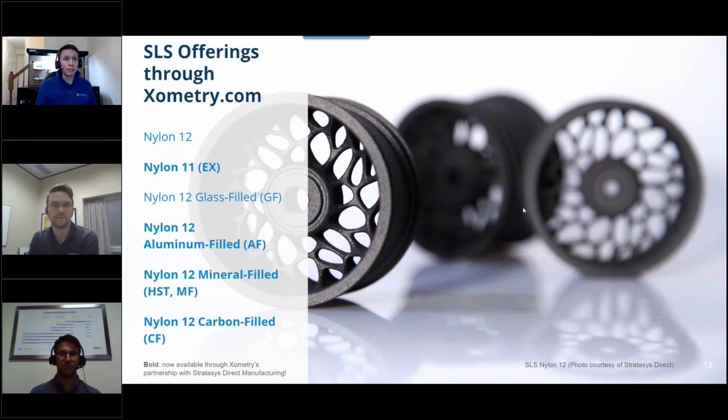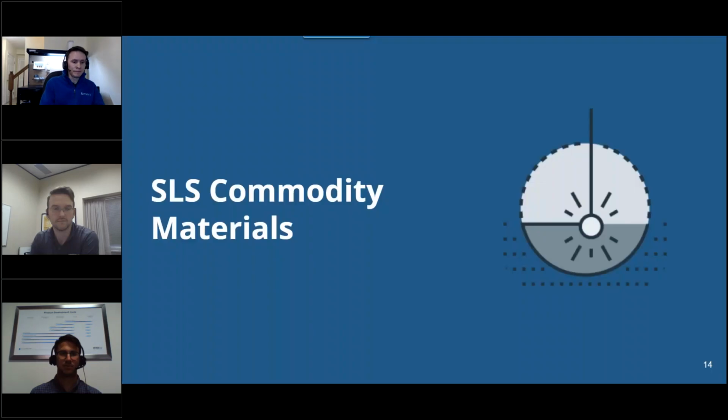But with this partnership with Stratasys Direct Manufacturing, we now have Nylon 11 EX. We have Nylon aluminum filled, Nylon mineral filled, and Nylon carbon filled. So different high performance polymers. A lot of these are preferred when you go from that prototyping low volume to production, and we're going to go deeper into these materials. So let's start with those commodities. And in this case, I'm considering commodities the unfilled materials here.